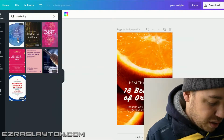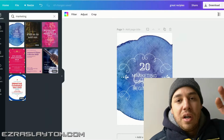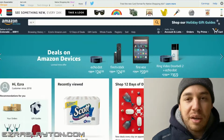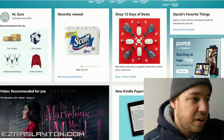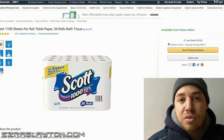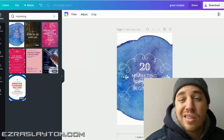It's just not going to work, okay? So you can either pin directly from the product itself. What I'm saying is, if you go to Amazon, you get the photo and then you just pin it directly to one of your boards. Or you can create your own pins using something like canva.com, which is free online software.